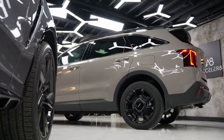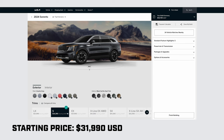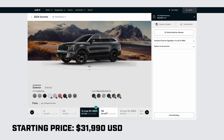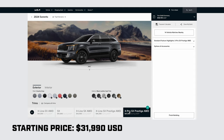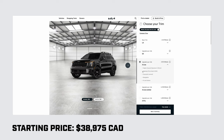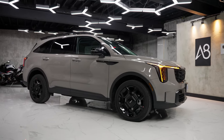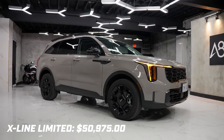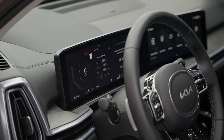All right, in the USA, the Sorento starts at about $32,000 in the LX trim. Above that is the S, then you have the EX, then the X-Line EX all-wheel drive, then the SX, then the X-Line SX all-wheel drive, wow, this is hard to say, the X-Line SX Prestige all-wheel drive, and then the X-Pro SX Prestige. In Canada, it's a bit more simple. The Sorento starts at $39,000 in the LX, and then we only have an EX, X-Line, X-Line Limited, and an X-Pro. Now, this X-Line Limited that we have today starts at a price of $50,975 Canadian, and in the US, the closest matching trim would be the X-Line SX Prestige all-wheel drive.